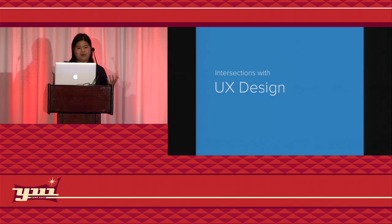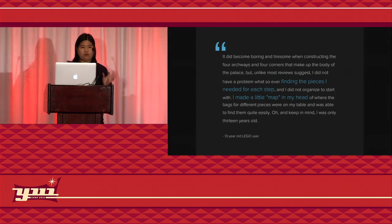So I talked about some really core engineering concepts that are pretty core to evolutionary prototyping. Now I'm going to talk about how engineers need to partner in design for the purposes of prototyping. One of the most important things to do in design is to really understand the mental model of your users.